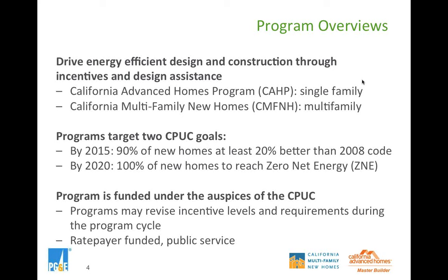And I should say too, this webinar came about through an initiative we're calling the California Advanced Homes Program Master Builder Initiative, which is a special sub-program of California Advanced Homes aimed at helping single-family home builders prepare for the 2016 standards, which includes increased efficiency of the wall system, which we'll be discussing today.